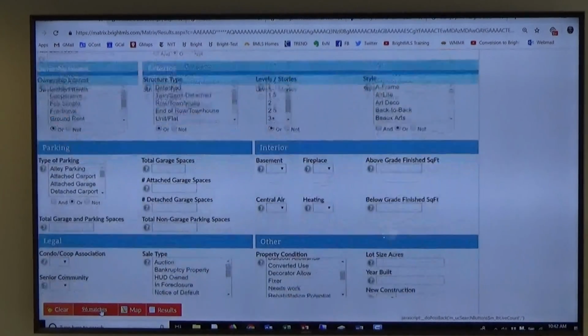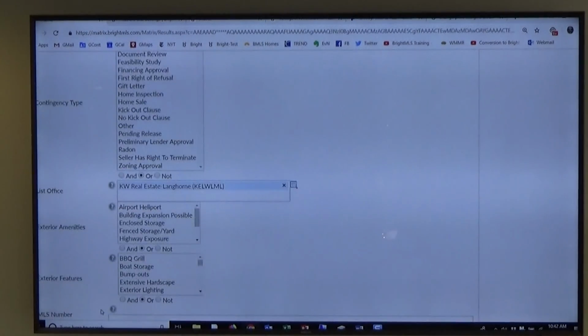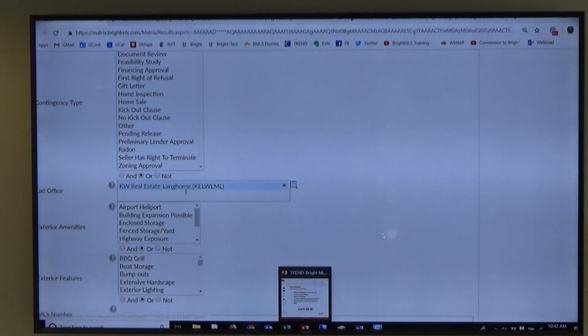If you key in Keller Williams Real Estate, the problem is there are so many, it does not pull up Keller Williams Real Estate Langhorne. Your office is in the system as KW Real Estate dash Langhorne.